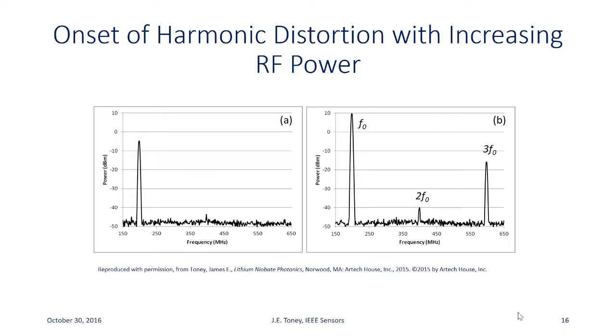Turn up the modulating voltage, and now I get significant power in the harmonics. In this case, mainly in the third harmonic. And that's going to depend on what bias point you're sitting at. So this was the case where it was sitting very close to the quadrature bias, so almost all the distortion goes into third order. Well, I should say odd orders, mainly third order. But if I captured it over a wider frequency range, you'd see something at fifth order, seventh, and so forth.